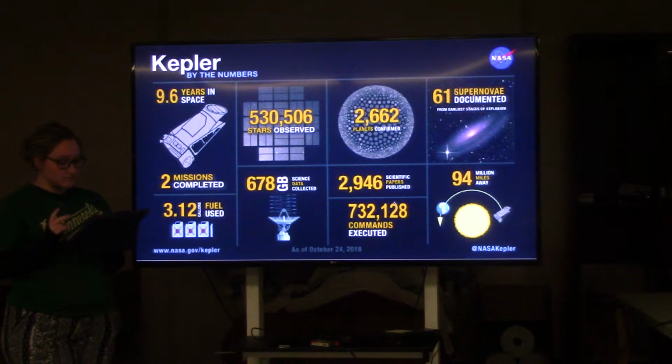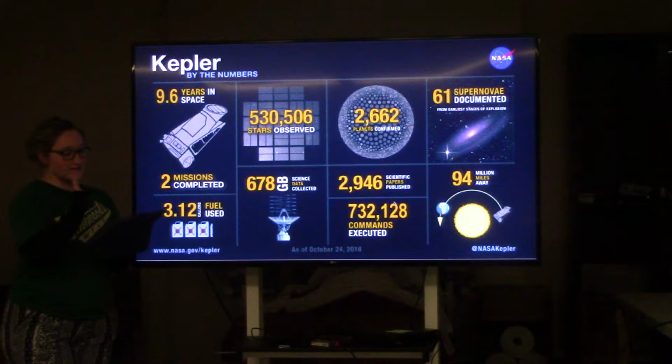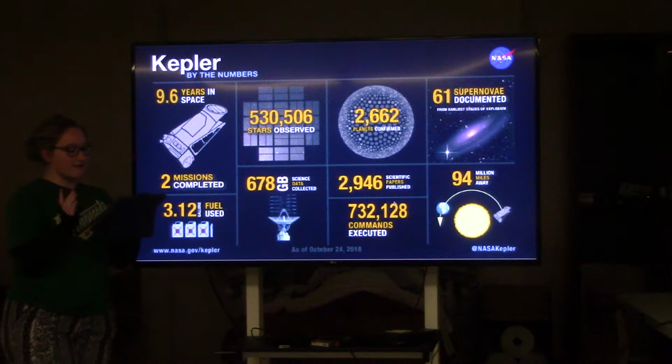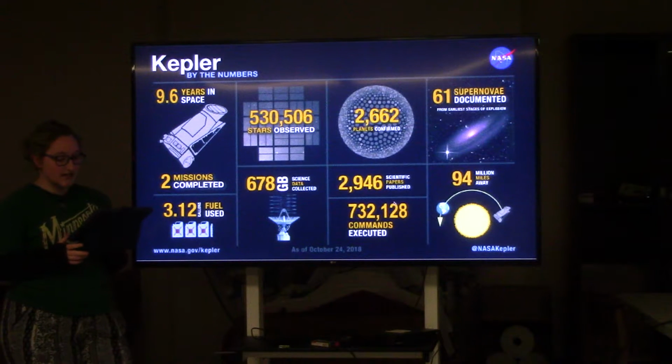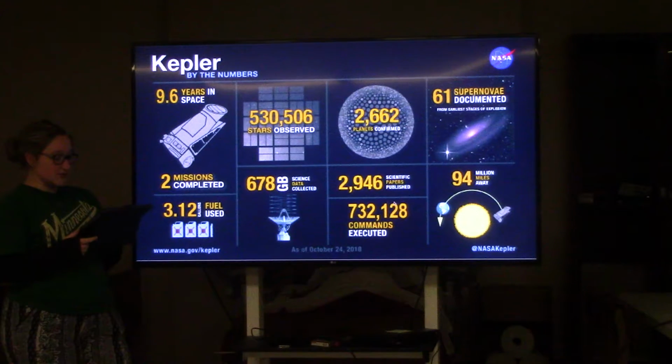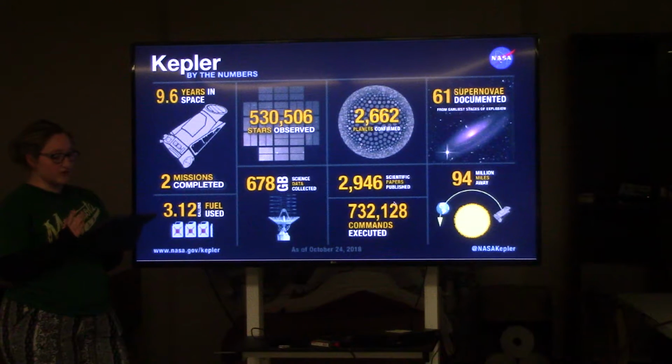In K2, it was specifically looking at the elliptical part of the, anyways, it's looking for something else, and I have it on another slide. Kepler ran out of fuel October 30th, 2018, so NASA retired it, and it safely orbits around the Earth. Kepler spent 9.6 years in space and used only 3.12 gallons of fuel.